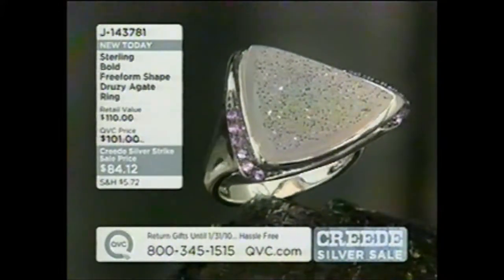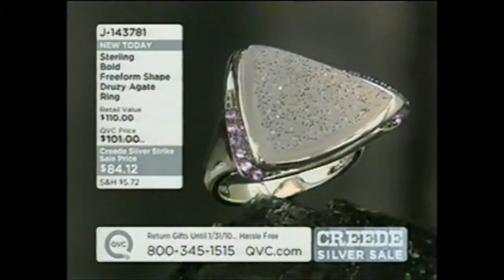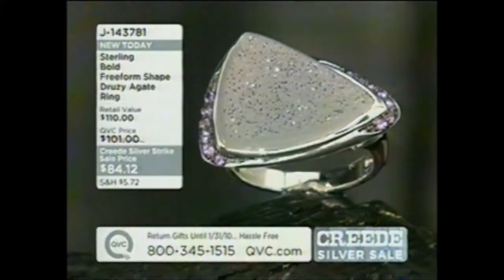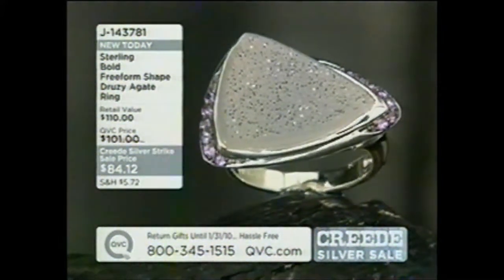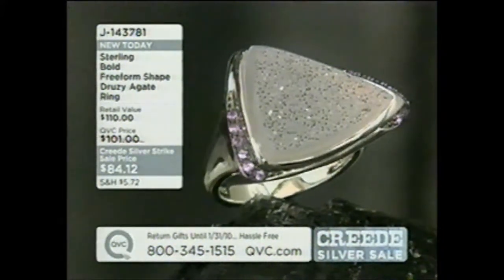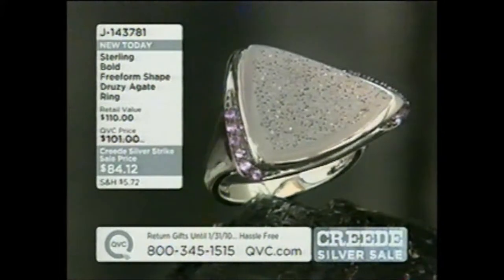By the way, sizes 6 through 8, only a couple dozen remaining in our beautiful sterling bold freeform shaped Druzy agate ring. Sizes 9 and 10 are already last call, J143781. Definitely grab that one if you want it, because it is not long for the world.